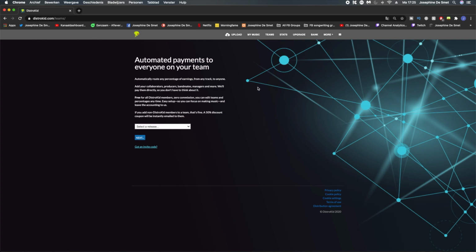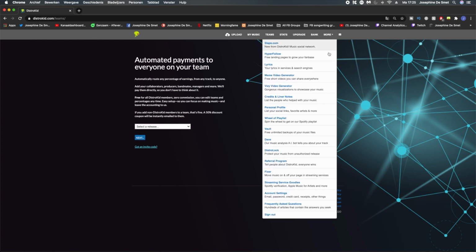I don't, so I don't really use this, but I can imagine that if you're a band or you do collaborations, this is insanely handy. So let's say you find someone on slaps.com you want to make a song with. You have a producer on there, you have a session guitarist, you make a song together. You can easily set up the splits for the earnings right here. And that's also what's handy about slaps.com is everyone on slaps.com has a DistroKid account, which makes this easier.